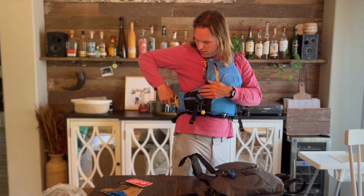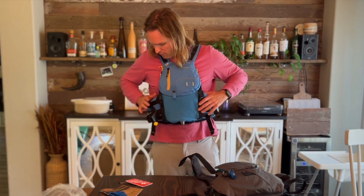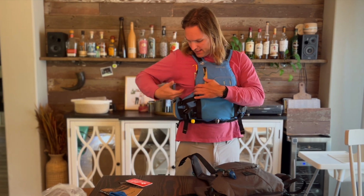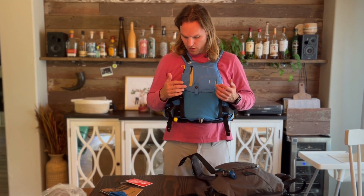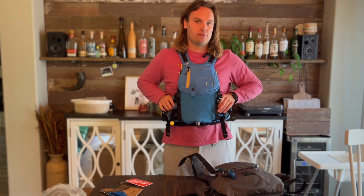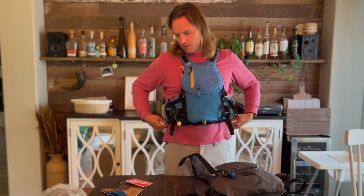Having that stuff down here, right out of my way, I'm really excited. I feel like for shipping, this section right here is going to be out of the way, and I don't feel like it's going to hit on an oar shaft as I run. So overall, I'm super excited. Thank you, Astral, for building this life jacket, listening to the wants and needs of people.